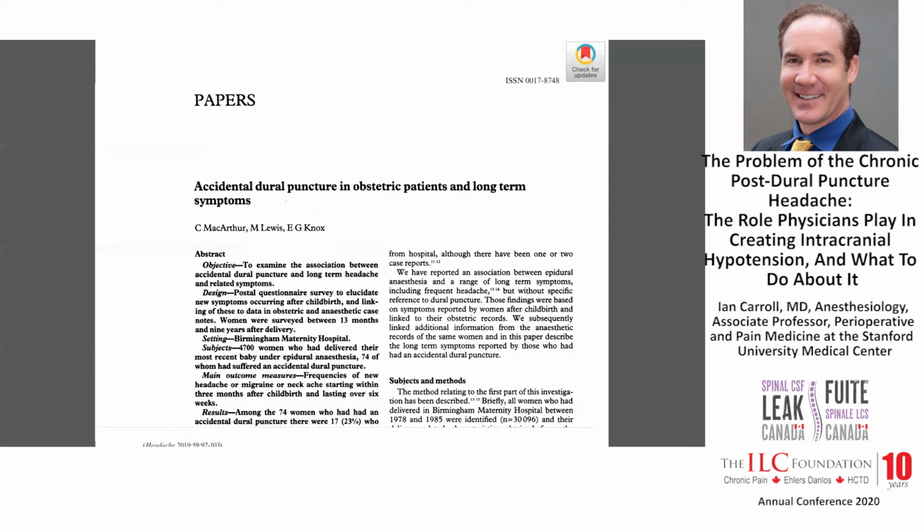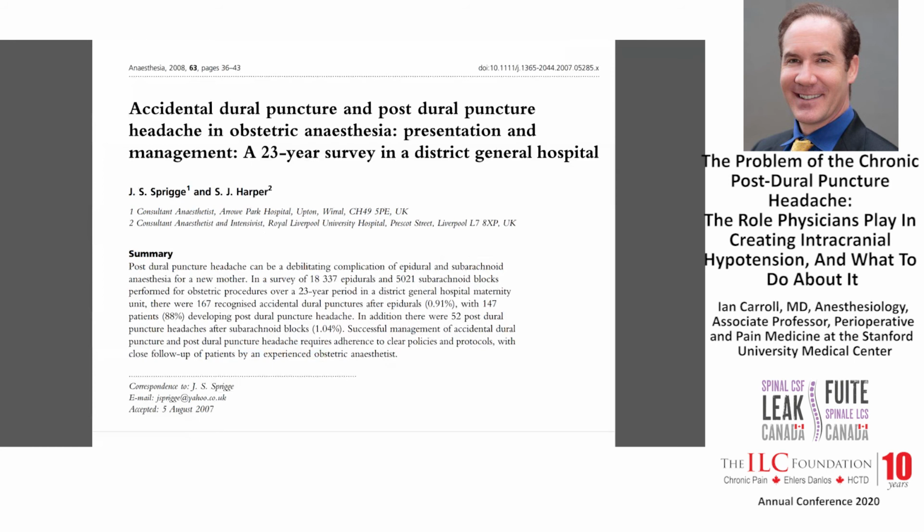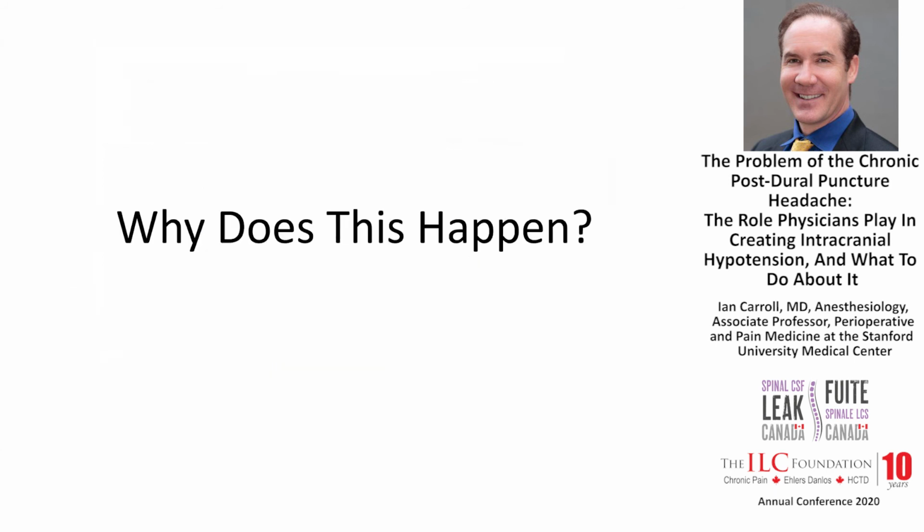These are not the first studies that have found this. A number of older studies, including this one and this one, also found a rate of chronic headaches after known dural punctures. And the question becomes, why does this happen?